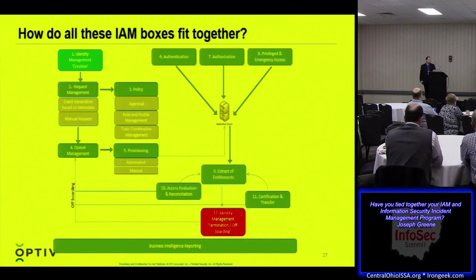But if we take a look at how does this stuff fit together, you have identity that gets created whenever you're created inside of an environment. You typically have some type of request, an event that gets generated, maybe HR's hired. You at that point get some type of access that is created, which provides you authentication. You get roles that are added to you that provide you some type of authorization. And then depending on what level of entitlement that you have, that account may need to be locked up in a privilege management solution that you see up there in 8. And then as part of the overall control and governance space, you need to have an extract of all the entitlements. You have to do your certification transfer mechanisms, and then access evaluation and reconciliation, so that eventually you know exactly what access to remove and from whom you need to remove it when somebody leaves the organization.